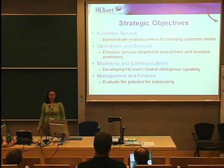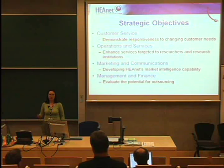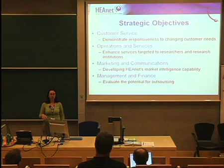Second is operations and services, and this is to enhance services targeted to researchers and research institutions. Again, we're taking a step further now, perhaps beyond customer, and talking to user. And this is also an area where it allows us to really get to grips with the technology aspect of what we do, but without it being purely technology push. It's technologically important, but it's driven by our research needs.